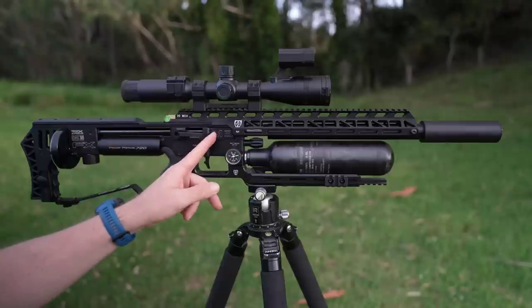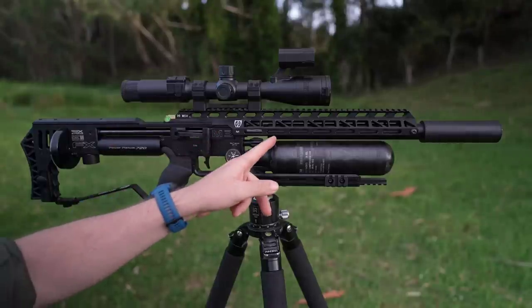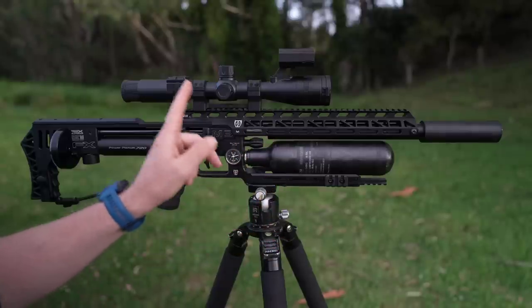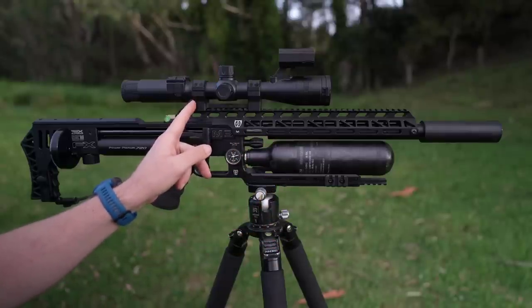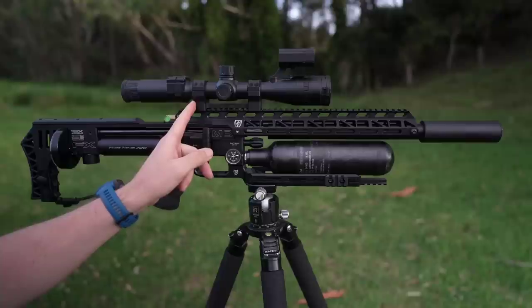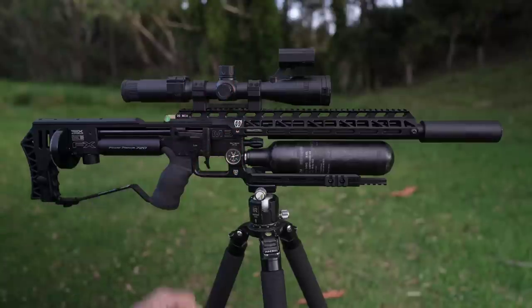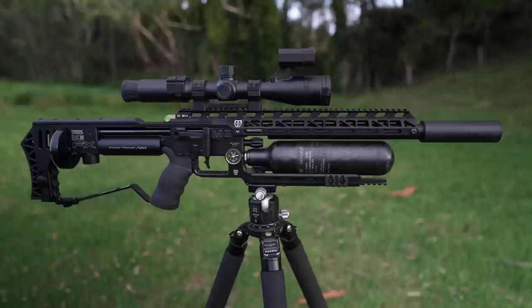I'm running an FX Impact Mark III. It's a 600mm barrel chambered in 22 cal. Got a heap of Sabre Tactical upgrades on it. Scope on the top, that's a PARD DS35. That's a digital day-night scope with the LRF and the ballistic function. And I'm shooting 23 grain Javelin slugs at about 925 feet per second.